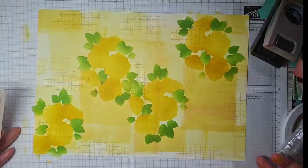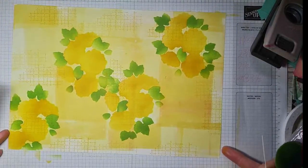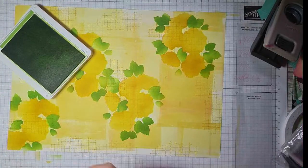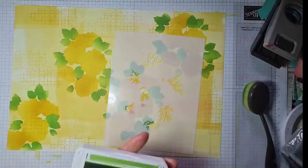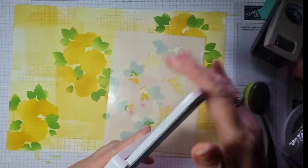It also makes good use of your stamps. Some people struggle with the amount of stamps that they have that just sit on their shelves unused, and so this is a really good way to use them artistically in a satisfying way.